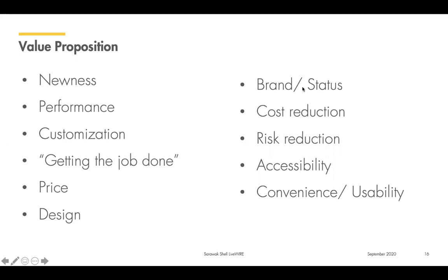Next, brand and status. If you look at products like Louis Vuitton, Hermès and all that, right? So there's a status attributed to the product and services. The same goes with Mercedes-Benz or BMW, right? On the polar opposite is cost reduction. People who shop at Tesco or at Giant, for example, or Mydin, they believe that going to these places will help them save money.